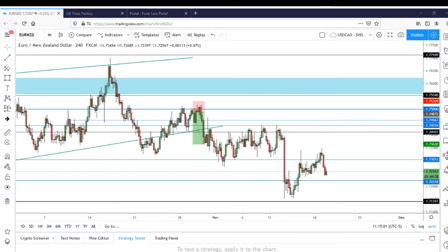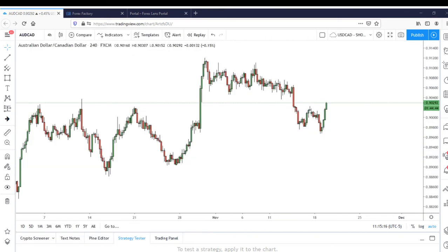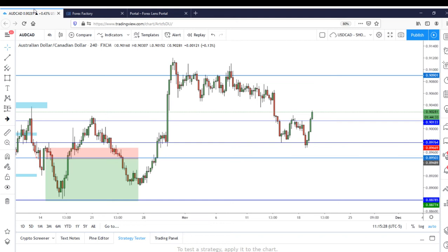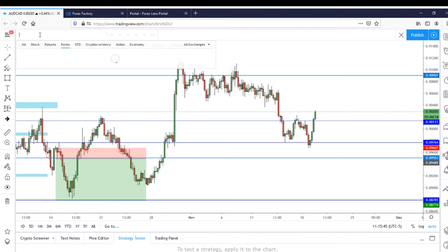Euro NZD, nothing special. Aussie CAD. Let's take Aussie CAD. Nothing really too special, to be honest. I think it's gonna be a major week that we're gonna be trading. I'm just gonna ride that volume or lack thereof within the trading ranges. So what we'll do is take a look at crypto, Bitcoin, and we will be done with the session. Bit of lag going on.